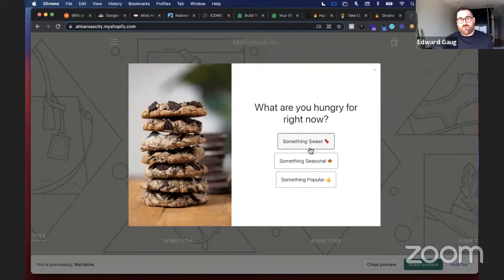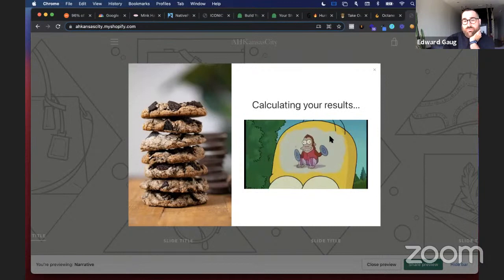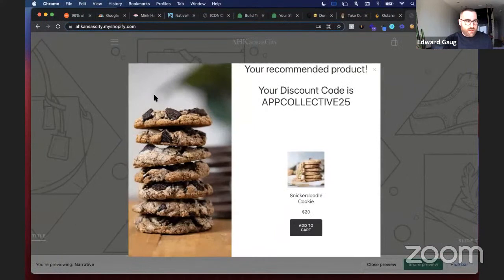Obviously I didn't do a ton of branding on this, unfortunately, but it's really just a great opening experience with your new customers that allows you to get that individual data point and then offer them the right product at the right time and make that customer journey as flawless as possible. So yeah, I'm more than happy to dive deeper into the build and any questions that people might have about Octane AI. But for now, let me stop sharing my screen so we can get back.